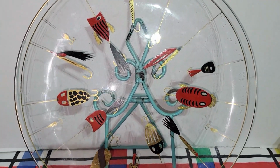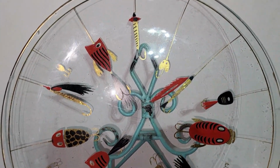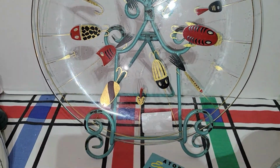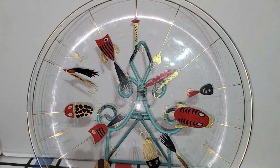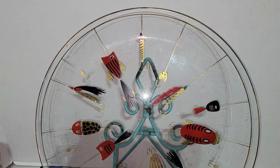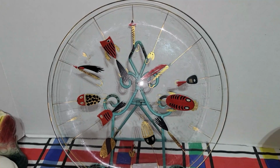Granted, somebody may not want it. Like, look, we got a chip right there. But who knows? I looked online. I saw a Facebook Marketplace ad for a couple of pieces that are similar to it, but nothing quite like this. So even though it's got a couple of chips, I did pick it up because it was really unusual. Very mid-century, don't you think?